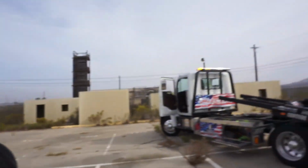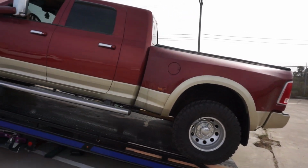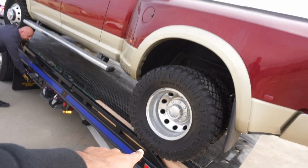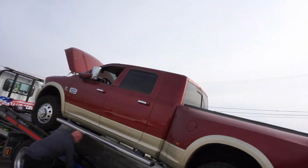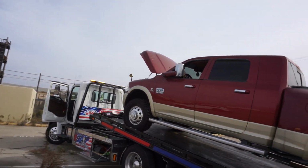All right, y'all. So we got the truck loaded up. My man over here doing God's work, getting the truck up. This thing was so wide for this truck. Look, he had to put the tires on the side of the rails, man. But on a good note, though, there's no rats in the car.